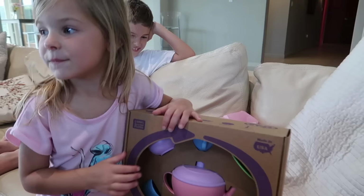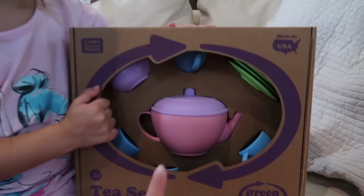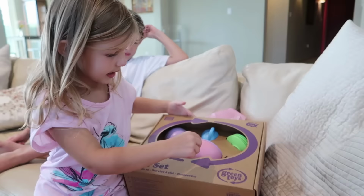Me and Elise could play with it because we don't have a tea set here. That's right. You're right. And it's not breakable, and so Janae can play with it with you too. Yeah. Hey, did you hear that? Three, cup, 4, cup, 5. There's 5 cups.